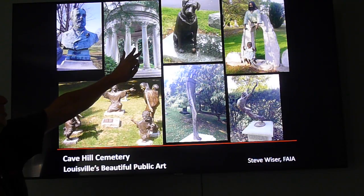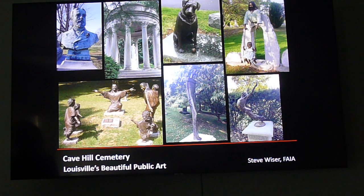You have this dog here. His name is Jack. We know that his name is Jack because it says it on the collar. It says Jack. He's waiting for his master to come back to play ball with him.